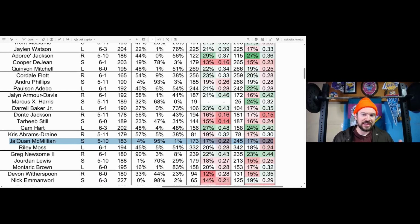Chris Abrams-Drain is the guy that's coming in for Surtain, and he looks like the cornerback to target, giving up 0.30 fantasy points per route run. But holy shit, man, bad matchup against this defense. And then he also gets the worst cornerback to go up against as well. So Xavier Worthy, man, I probably would leave him on my bench one more week. People are dropping him, for God's sakes.